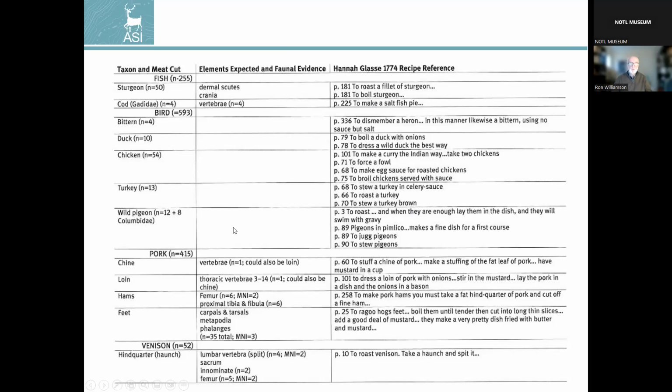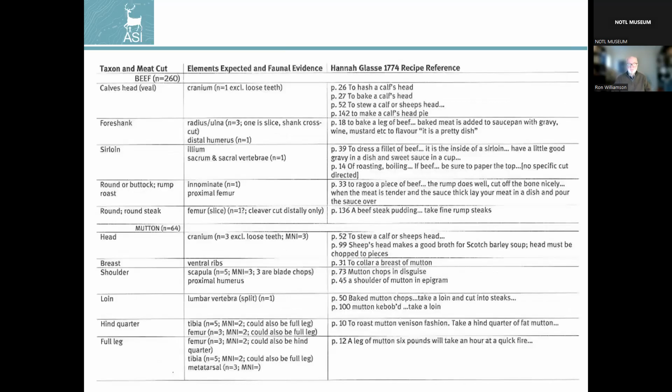So we actually got pretty far down into the weeds here of putting together the recipes that might have been followed on the Butler farm based on the amount of bone that we found on the site and the status of the Butlers.